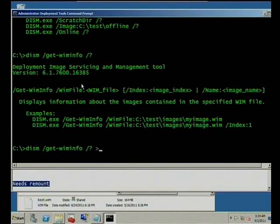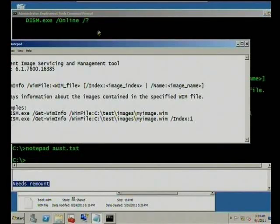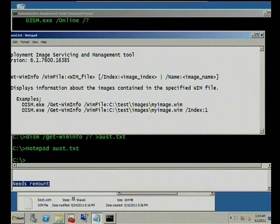Pipe it out to a text file. Let's just name it something. I can open that, just come on in here and edit it to do whatever I want it to do and add my path. So I don't have to type everything out. And you guys are going to do the same things over and over and over again. Every time you use DISM, you're using the exact same commands.